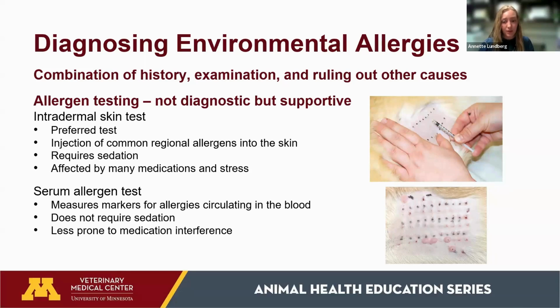And what we're looking for is in the bottom picture. This is a great example of it. We're looking for these big red welts, essentially hives, that develop in the skin because they've been exposed to what they are allergic to. So we can see their skin react in front of our eyes.